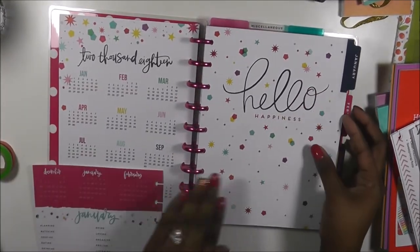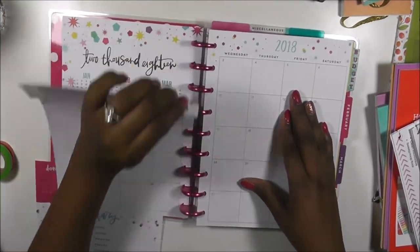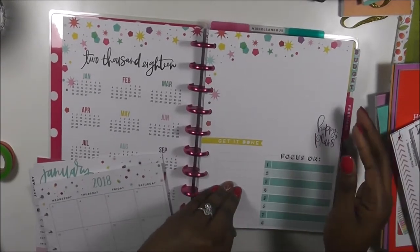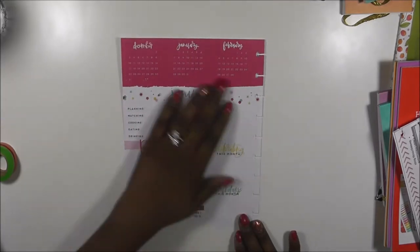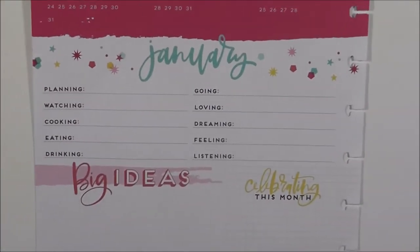So I'm gonna go ahead and pop out the dashboard as well as the monthly view, and the first set of checklist and the inside pages. So we're gonna set up all three of those. Let's start with our dashboard for the month. And I'm gonna zoom in just a little bit so you guys can see what I'm doing.